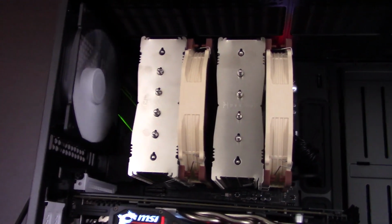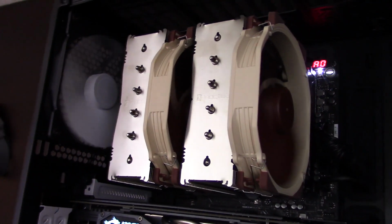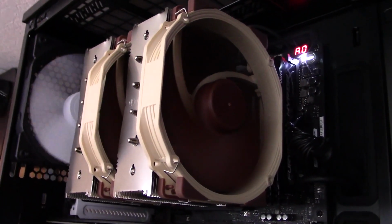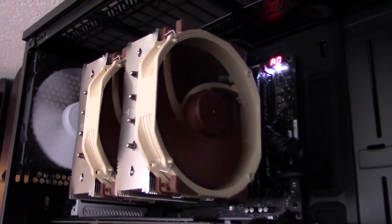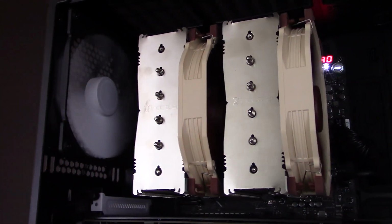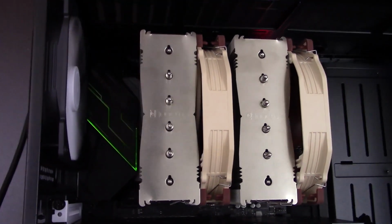Number 4. The NHD15. Noctua products are not known for their looks, especially the brown fans, which can be an eyesore for many, but I think the NHD15 looks classy and professional in its own way. I'm not a huge fan of the brown color scheme, but I do think the silver heatsink with the Noctua logo on top looks quite nice. Overall, a unique classy look, but very difficult to match the colors with other parts in your system.